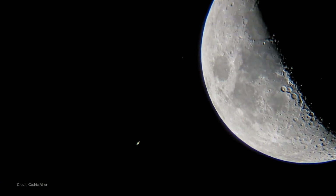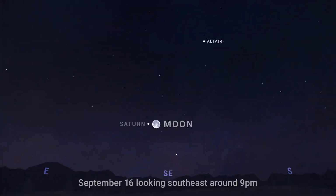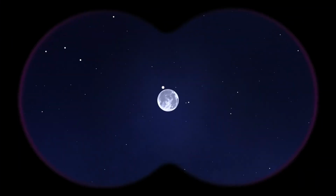As for moon-planet pair-ups, the moon leads Saturn across the sky on the 16th. Look for the pair in the southeastern sky following sunset. For those in the US, the pair will appear very close together early the next morning on the 17th as they get lower in the western sky. In fact, those in the western half of the US can actually watch the moon start to occult, or pass in front of, Saturn before they set.